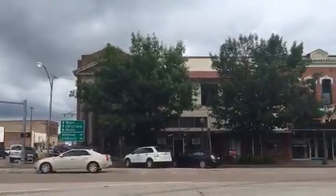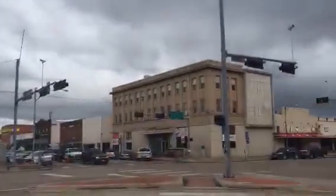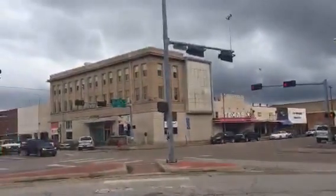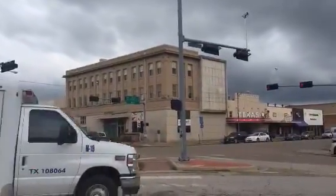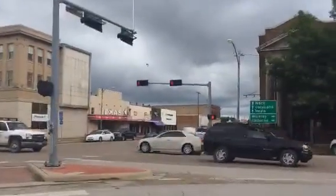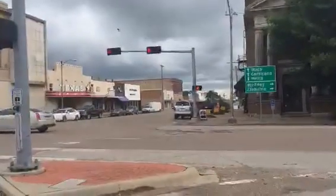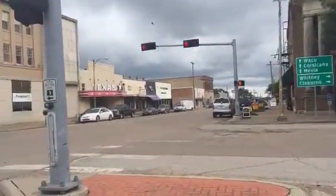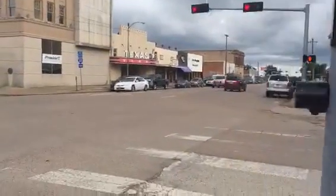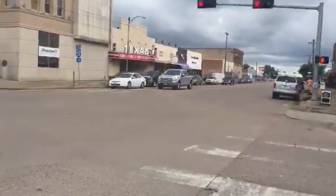Oh, man. So I want to cross here, but I gotta wait. And now I can cross. Nobody's coming. I need to get over to this side. I want to show you some stuff on this side, like the theater and the library closer up. So we're fixing to cross right here. Had to push the button.